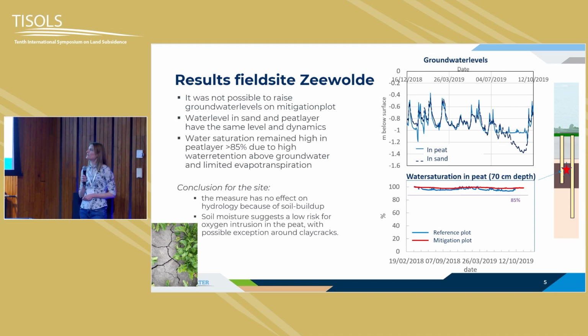And the reason for this was actually the thin peat layer, because this was not providing enough vertical flow resistance to independently raise groundwater levels in the peat layer without also infiltrating water to the sand layer. So actually all the water that is infiltrated directly gets into the underlying sand layer, and we cannot raise groundwater levels independently.